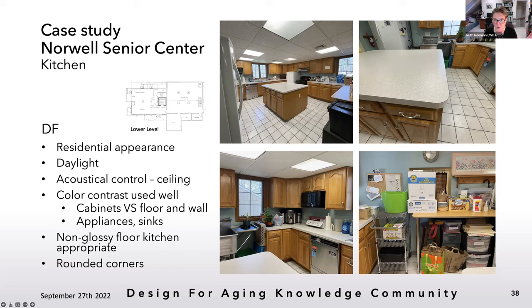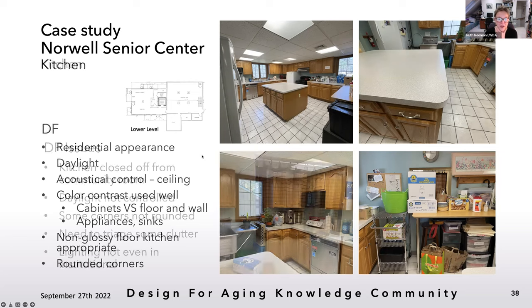And there's contrast between appliances, cabinets, counter, sink, and again, appliances. The fridge is white. So there's a lot of thought that makes this a residential looking kitchen, but with a lot of features that are allowing people with visual issues to maneuver here and work here. This space is also very fortunate to have two nice windows, natural light. And again, if the lighting was a little less institutional, that would be great.